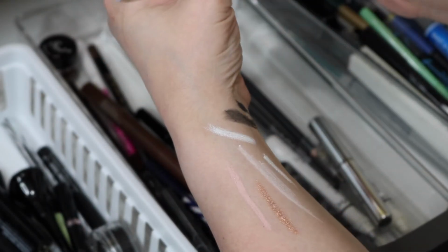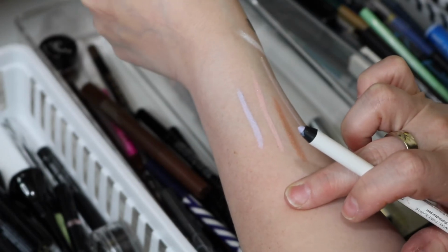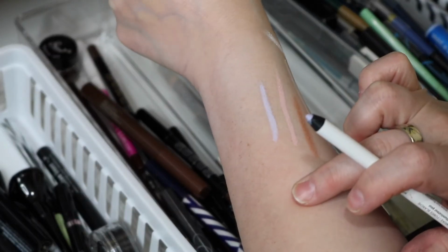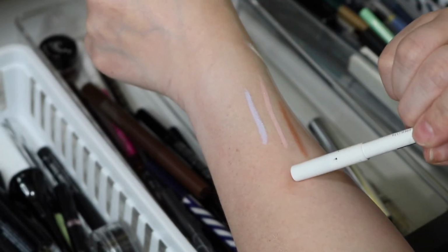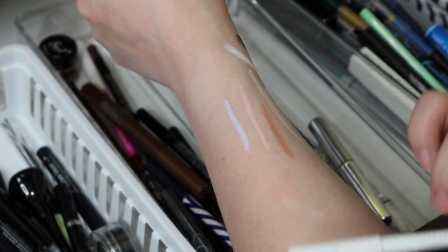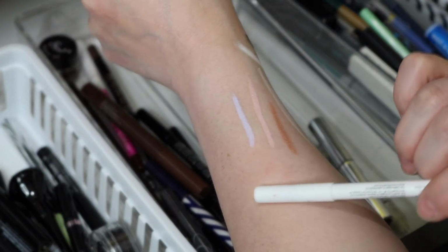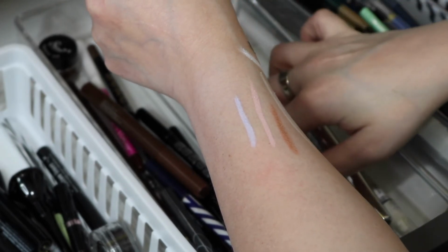Here's another faux white. This one is in White Smoke and it has this lavender base to it. So I'll do it right next. Ooh. Oh, I forgot how pretty that is. Look how gorgeous that is. I am keeping that. It glided on so smoothly. I know it's not white, but oh, it's so pretty. It's definitely a pastel color that I really enjoy.